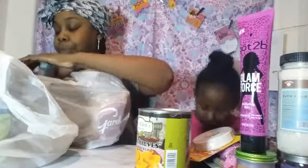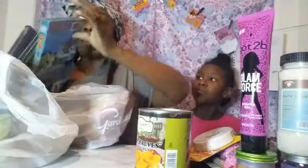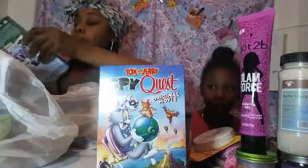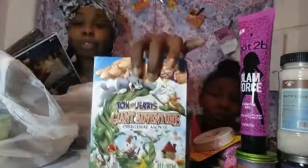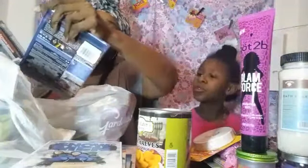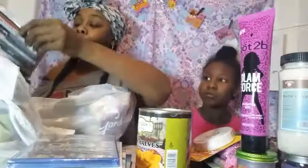I also picked up more movies. I picked up a couple classics from my childhood, but I've never seen this one. This is Tom and Jerry, and this is Spy Quest. Another Tom and Jerry Giant Adventure. It says original movie, but I never seen that one. Now this one is not an original. This is Snowman. Never seen that, but I know I've seen this kid in a couple shows. Back Home and Alone? Glee the Concert Musical. Lil Diva will love that.